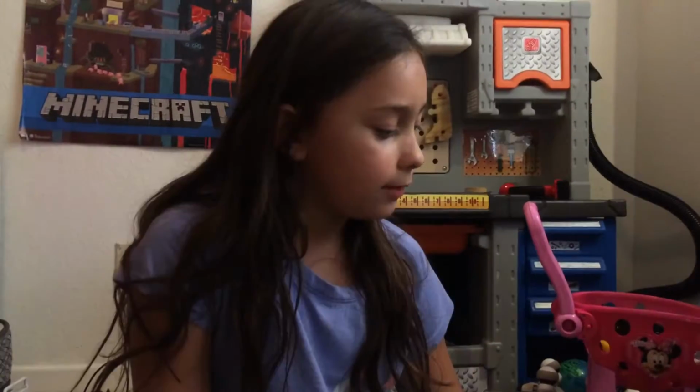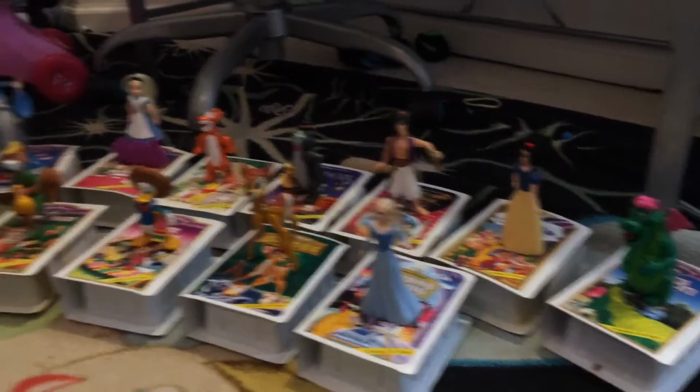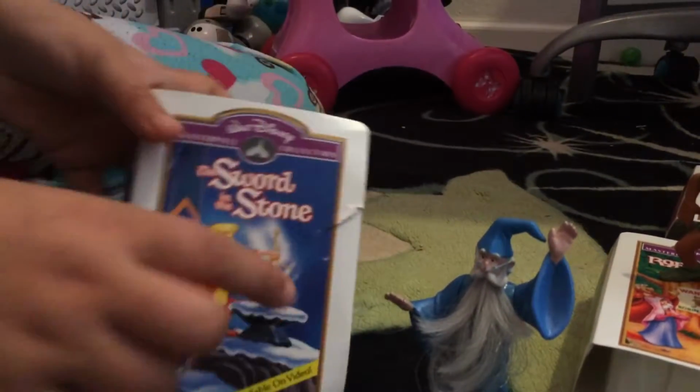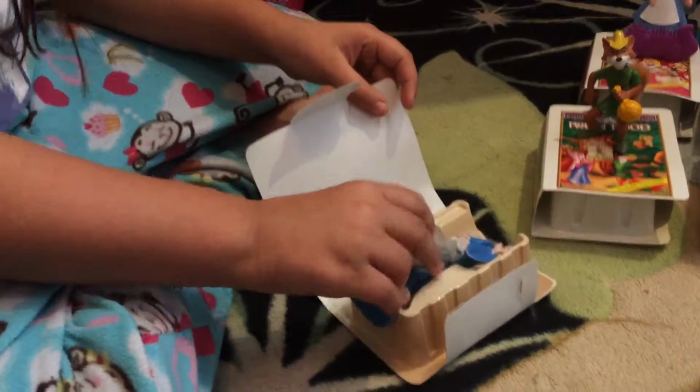What's up, you guys? We're going to be showing you how to play with these toys. They're really old. How old are they? Like 1994. So this one is the Sword in the Stone. It's the wizard. These are from McDonald's back then.